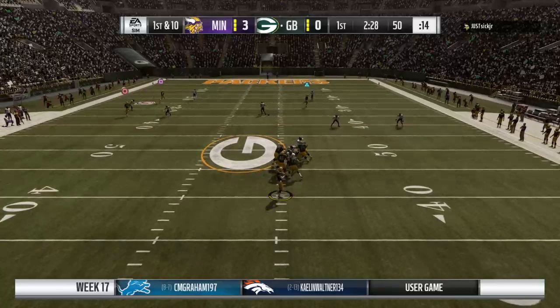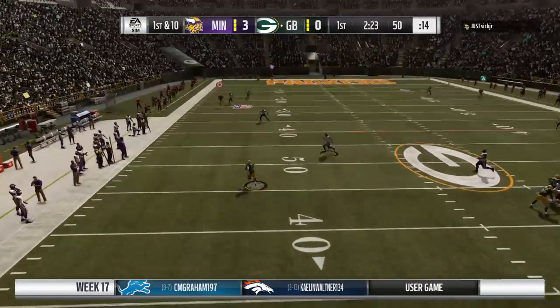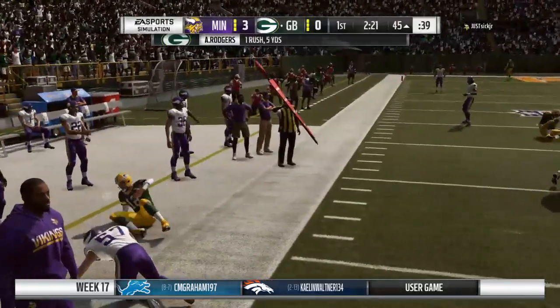Now a play fake here on first down. Being chased out left. He'll get 5 out of the scramble.